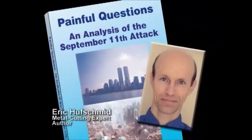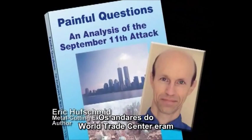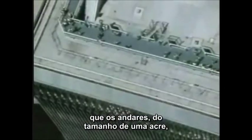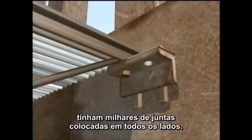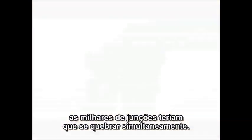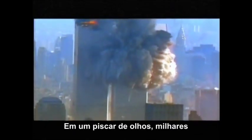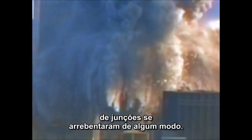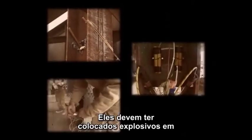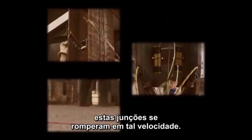Eric Hufschmidt, author of the book Painful Questions, is a metal-cutting software engineer. The floors of the World Trade Center towers were a three-dimensional mesh of steel beams. You have to keep in mind now the floor is about an acre in size. There are thousands of joints all over it. In order for the floor to fall down, thousands of joints would have to break simultaneously. So then if you look at the speed at which this came down, less than 10 seconds, you blink your eye and thousands of joints just popped somehow. The only way you can explain that is with explosives. They had to have had explosives placed all over the floors at the primary joints. And then that would explain how all of the joints broke at such a rapid rate.